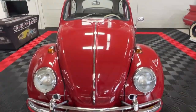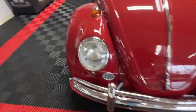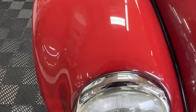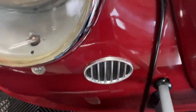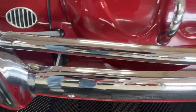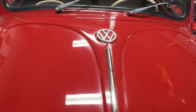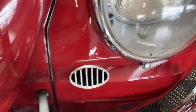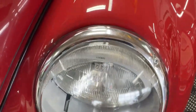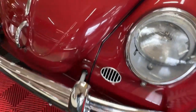Nice, slick, dark red. All the bright elements on the external have all been redone and are either redipped or new. They are in spectacular condition. This car gleams in the light. Hood centerline, VW logo. There is a lot of great stuff to see on here. What a well done bug.